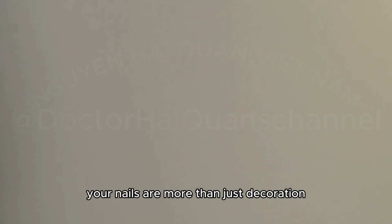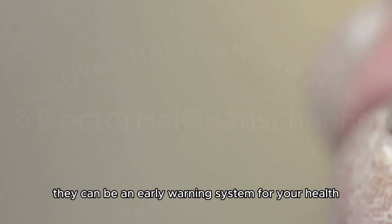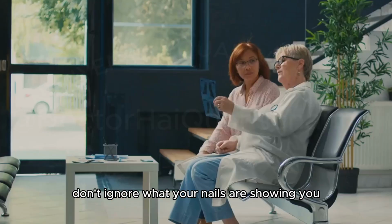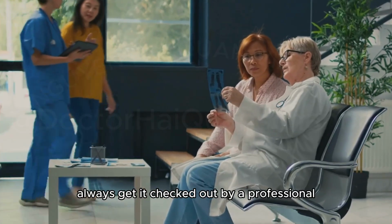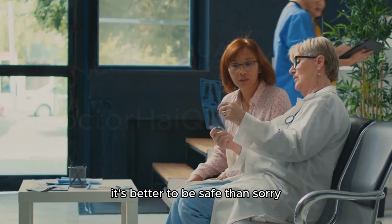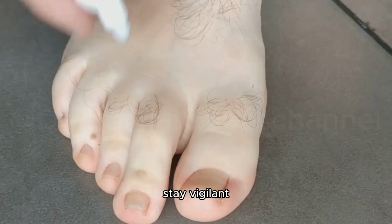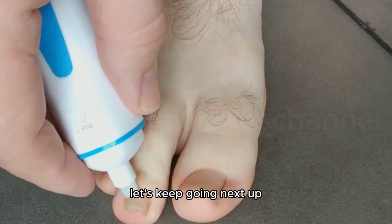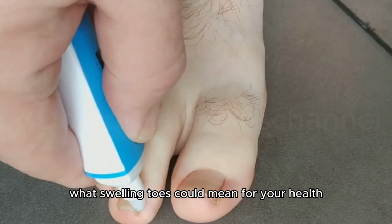Your nails are more than just decoration. They can be an early warning system for your health. Don't ignore what your nails are showing you. When in doubt, always get it checked out by a professional. It's better to be safe than sorry. Stay vigilant. Your nails can be a window to serious health issues. Let's keep going. Next up, what swelling toes could mean for your health.